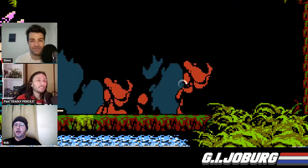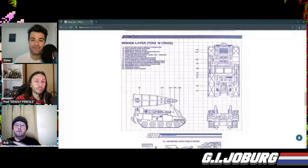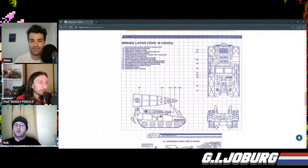And I think we can start the discussion by bringing up the blueprints. How about it? No, and I also just want to say, its functionality is very rooted in real world utility. It's not a construction vehicle with missiles. Yeah, so. Well, as old as tanks are, so are bridge layers, or at least the concept of bridge laying.